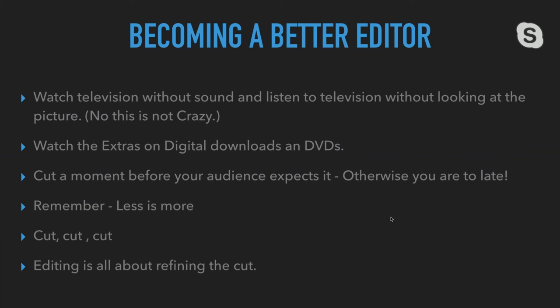But if you're sitting in a restaurant, if you're waiting for a plane, if you're sitting in a bar, you can often see a television without hearing it. And in that case, you cannot be distracted by the story and see how they're making the cuts, see how they're framing their shots. It's a great way to learn. And commercials are great. They're basically 30 and 60 second movies. And watching those without sound, awesome.